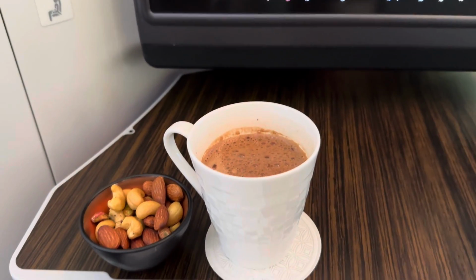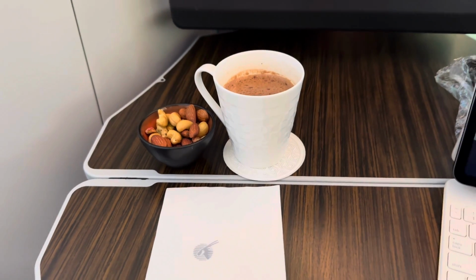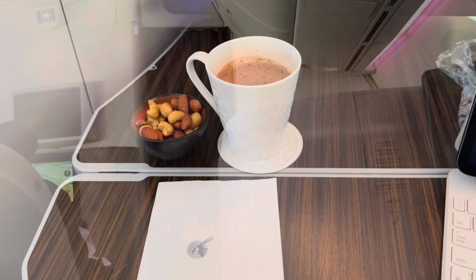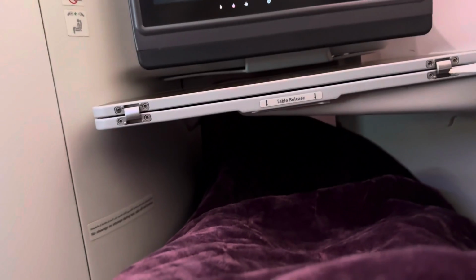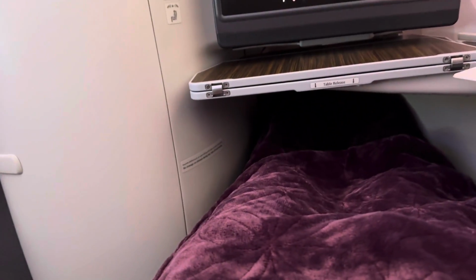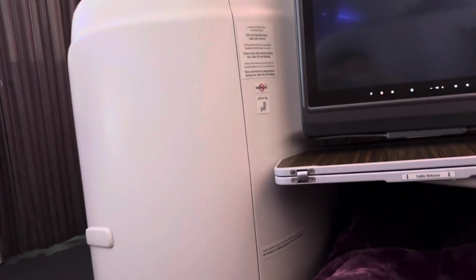To start off the meal service, I got myself a very delicious hot chocolate as well as the customary nuts on the side. Now at this point in the trip, I actually felt less hungry than I normally would, so I decided to take a nap instead, and it was okay with the flight attendants that I could delay my meal service for later, which I thought was a bonus since most meal services go all at once.